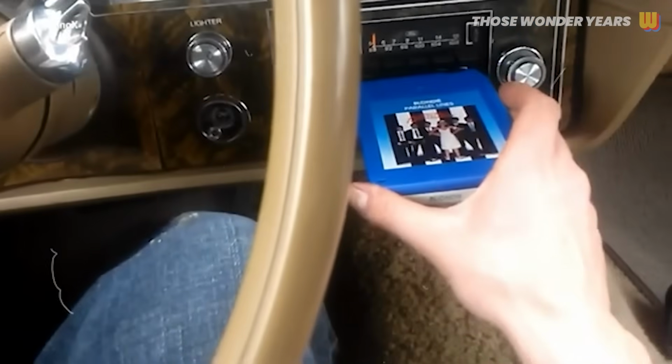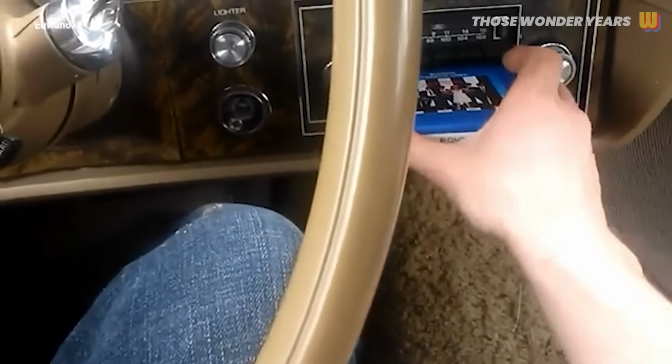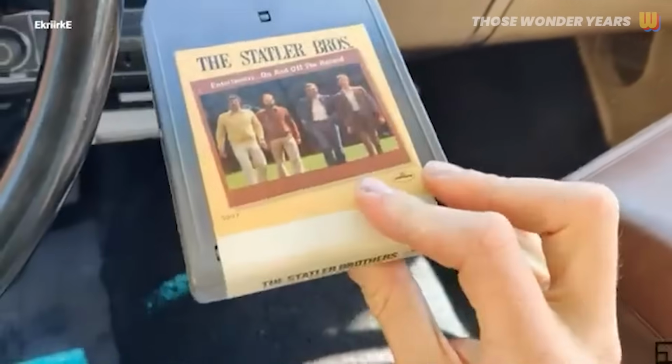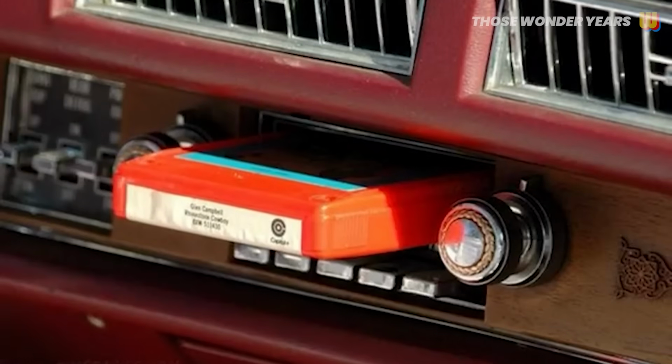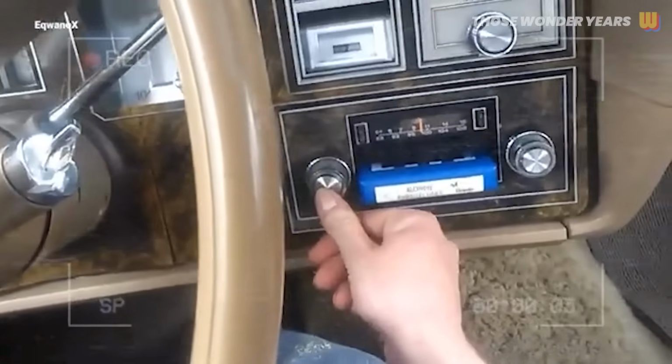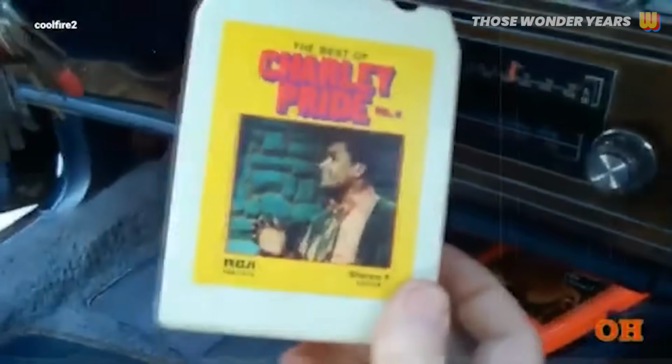8-track players were introduced in the 1960s and quickly became a must-have feature in cars. The idea was simple: an endless loop of magnetic tape divided into 8 tracks, each containing a set of songs. You could switch between tracks with a satisfying click, and the music would play continuously, without the need to flip the tape. It was like having a jukebox right in your dashboard.